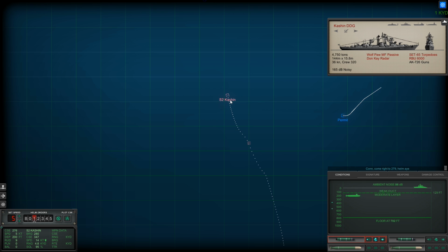Although, surprisingly, the Cashin, despite having been hit by a torpedo, is still only doing 14 knots. May not have killed its engines, but maybe, just maybe, con helm, steady course. Con fire control, we've lost.